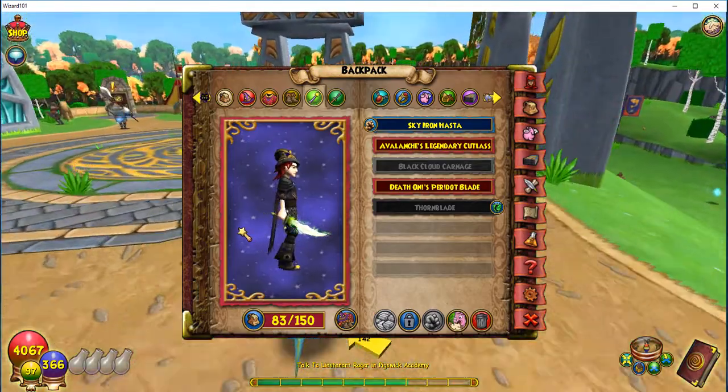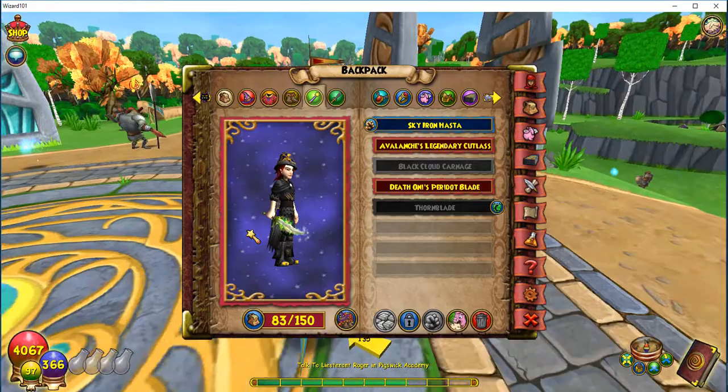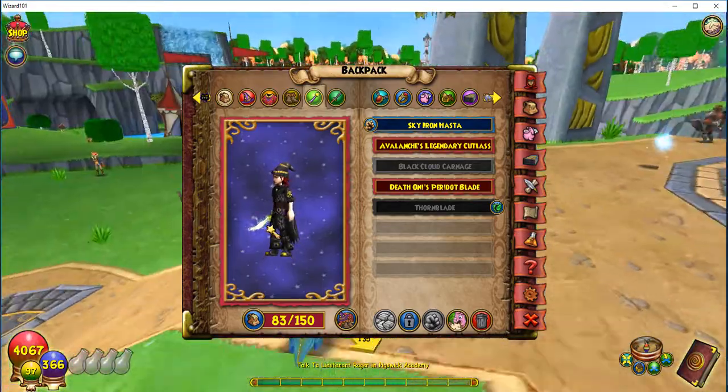And it does have a bit more of a glow to it. I don't see a lot of people using this wand, so to me, it's a bit more unique, a bit more rare.